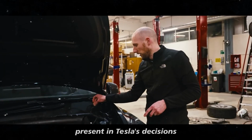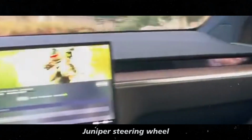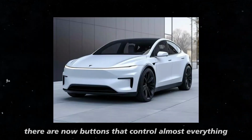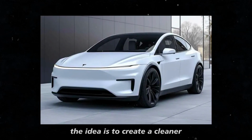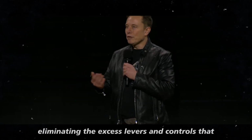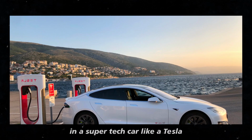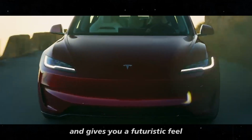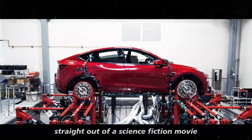in Tesla's decisions. Tesla has also revamped the Model Y Juniper steering wheel, doing away with the classic levers we're used to. Instead, there are now buttons that control almost everything. The idea is to create a cleaner, more modern look, eliminating the excess levers and controls that, let's face it, can feel outdated in a super tech car like a Tesla. This minimalist style gets straight to the point and gives you a futuristic feel, almost as if you're driving a car straight out of a science fiction movie.